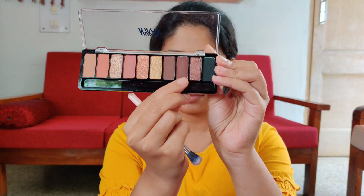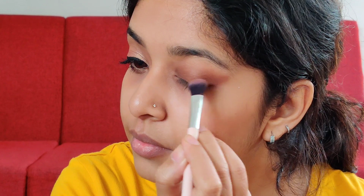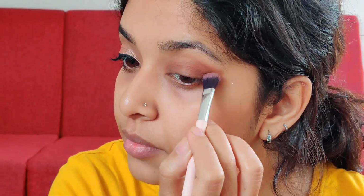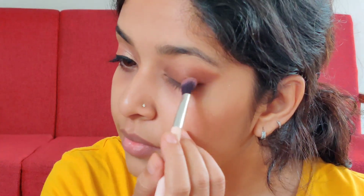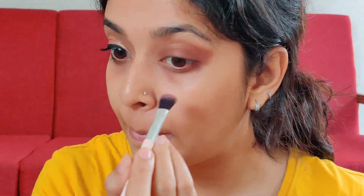I don't know. I'm just using whatever I have with me. I'm using the second shade with the same brush and placing it on the outer corners to give it a depth. Remember, just keep blending. That is the key to a great eyeshadow look. So yeah, take it to the bottom as well.